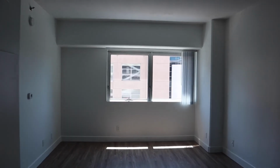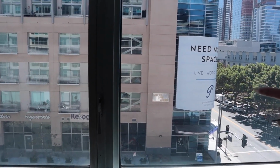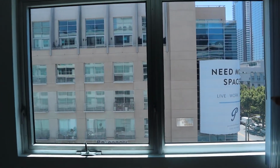And then the living room space, it's kind of dark and you are looking straight out to another building, so you do not have city views. If you walk a little bit closer, you can see a little bit to the side, but your main view is going to be that building. And I wasn't a huge fan of that, and I also wasn't a huge fan.